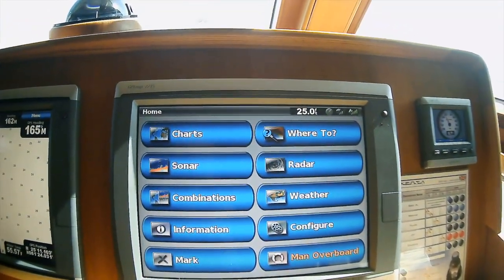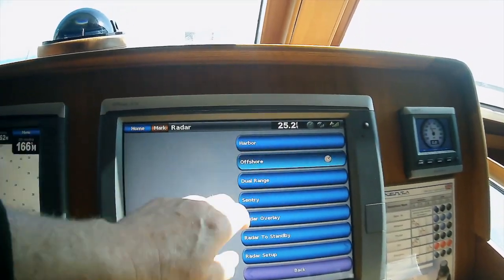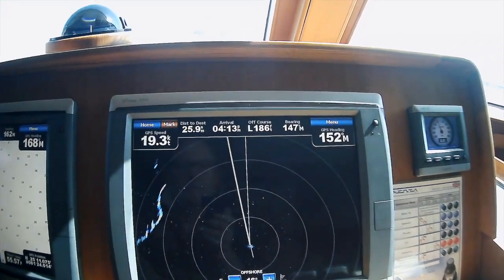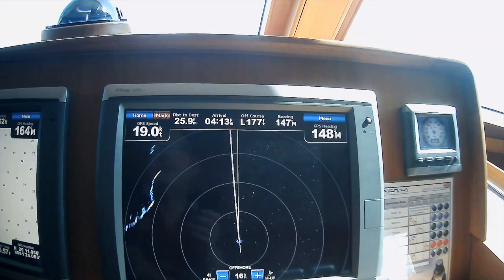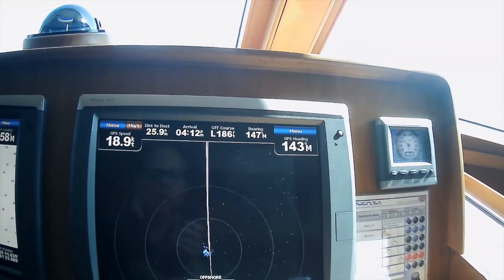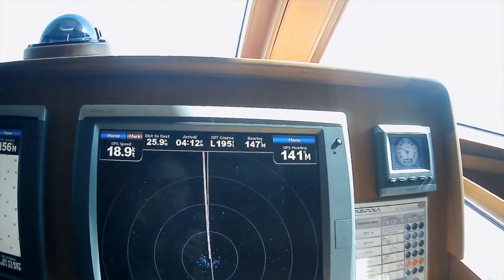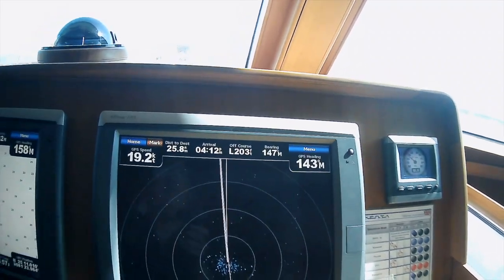So right now I'm going to go back to radar for a while. I'm going to go to offshore. This really isn't that valuable. I don't need to see that far away. I need to see something up close, so I'm going to zoom in some more. I would typically put this on 1 or 2 miles. There's 1 mile rings, so I'm seeing stuff 4 miles away.